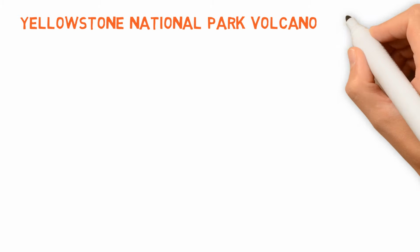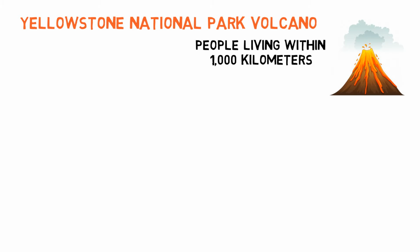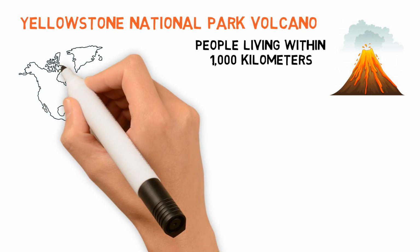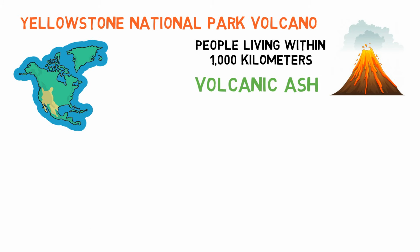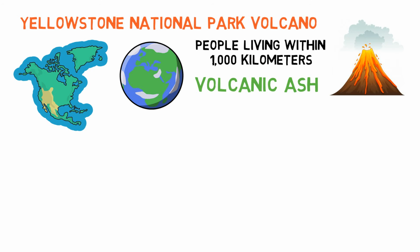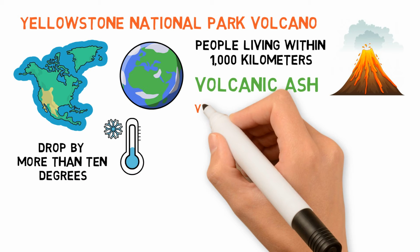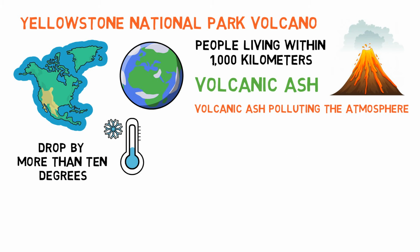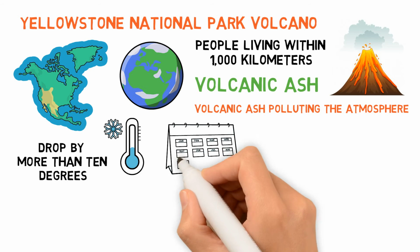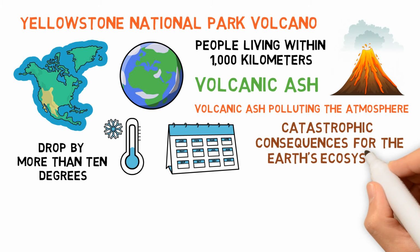Suppose the Yellowstone National Park volcano were to explode. Another large explosion, as it has shown before, would cause people living within 1,000 kilometers of this event to perish. 3/4 of the United States would be covered by volcanic ash, and a few months later, the volcanic ash would cover the entire Earth. This would cause temperatures around the world to drop by more than 10 degrees on average due to volcanic ash polluting the atmosphere. It is estimated that this change would last for nearly 10 years, causing catastrophic consequences for the Earth's ecosystem.